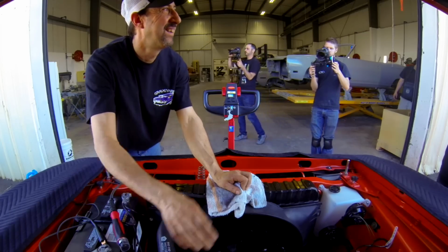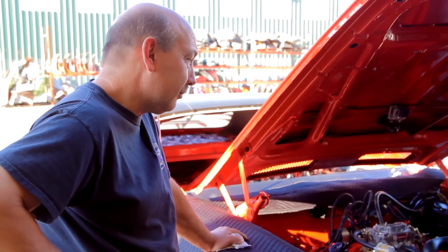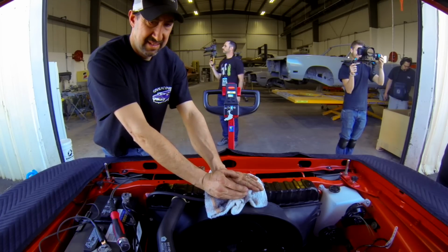Thing is, Royal wanted to just tear the whole thing apart. He said, oh, well, let's take it apart, and the rings are probably in backwards or something. I was telling Dave, I don't think so. I put the motor together myself. Dave, is that right? That's right.